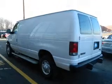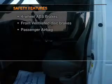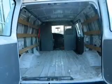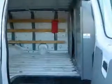An AM/FM stereo, power steering, an adjustable tilt steering wheel, air conditioning, and for your peace of mind, the following safety equipment is included: front ventilated disc brakes, passenger airbag, low tire pressure warning, independent suspension.